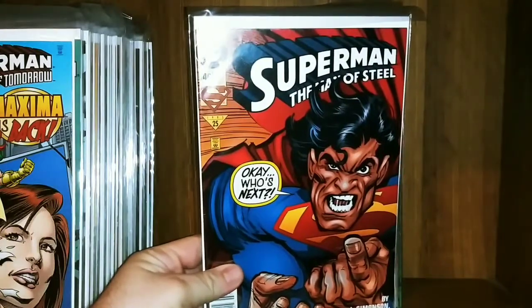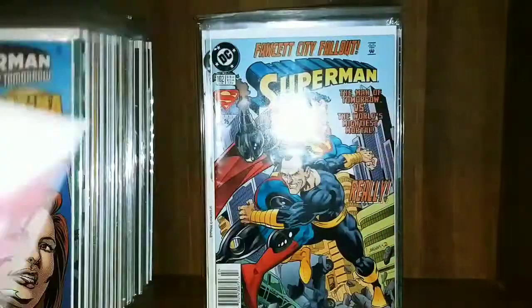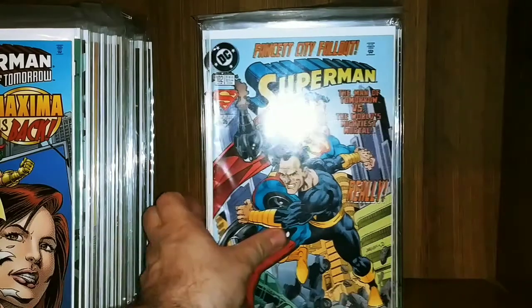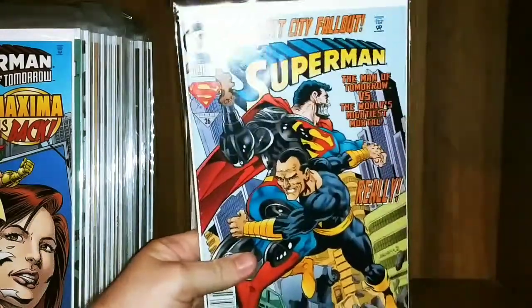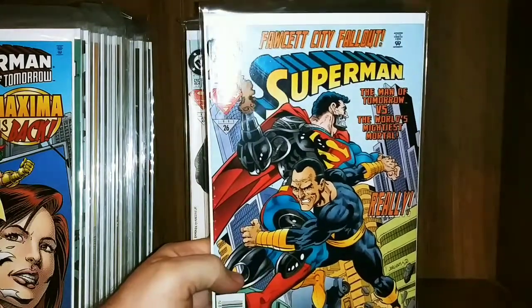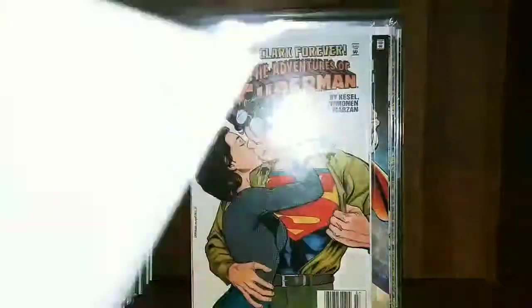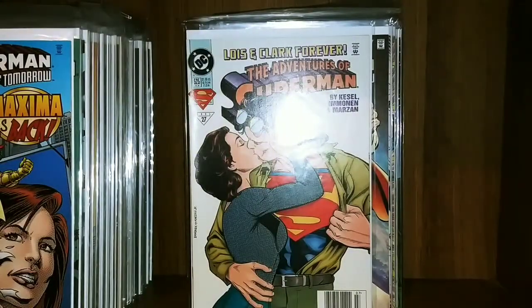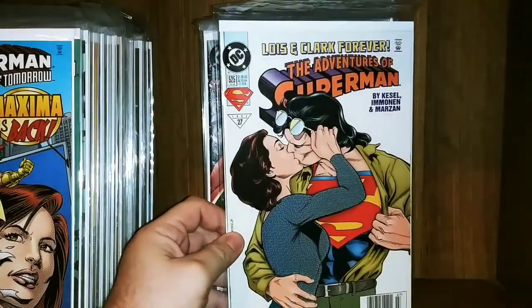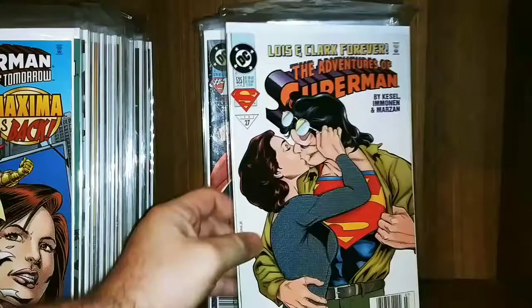We've got Man of Steel 46. Doing his best Goldberg impression. Another awesome cover here. We got Superman 102, Cyborg and Black Adam. And another one of my all-time favorite covers in the collection, Adventures of Superman, issue 525, Go Supes!